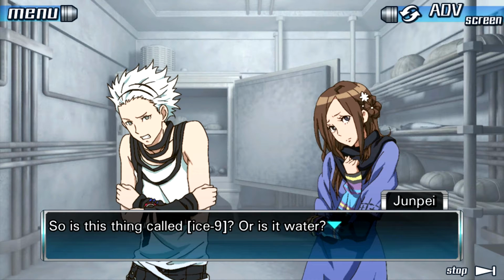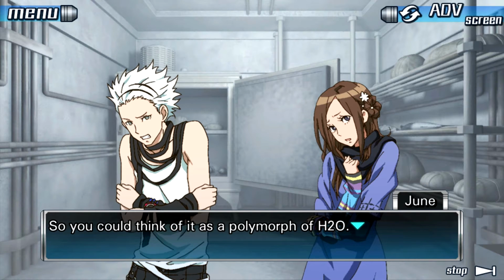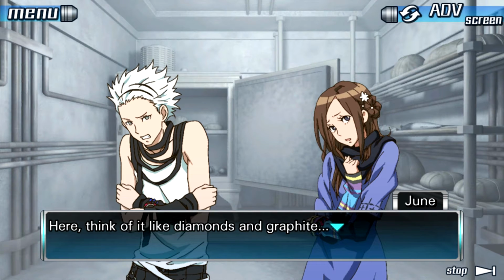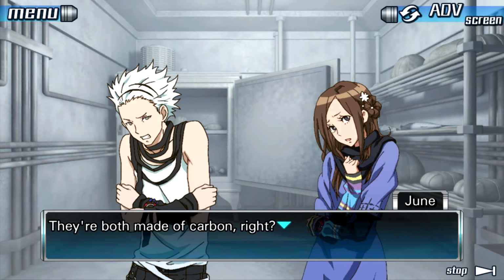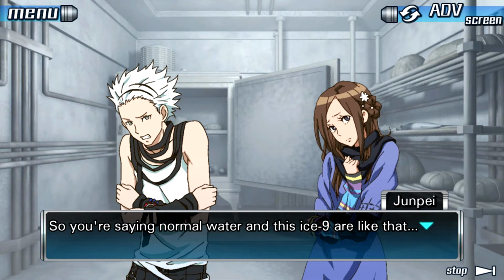You people are freezing to death. Talk about this later. Like I said, if the ice is over 96 degrees, it'll be liquid. If it's under that, it'll solidify. So you could think of it as a polymorph of H2O. Here, think of it like diamonds and graphite. They're both made of carbon, right? But depending on the structure of the crystallization, the hardness and structure are completely different. So you're saying normal water and this Ice 9 are like that?